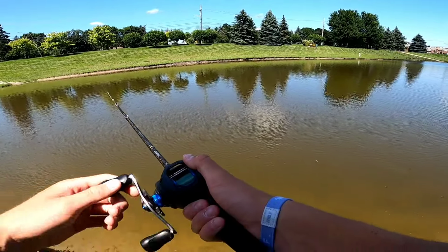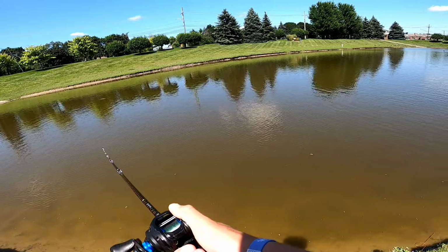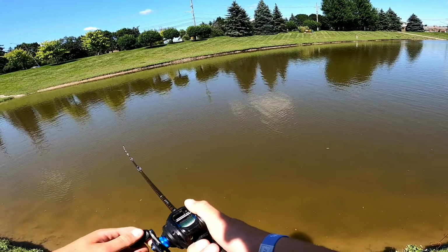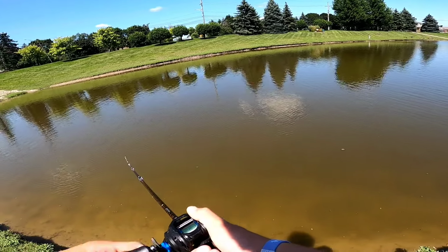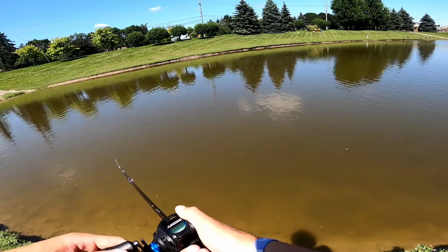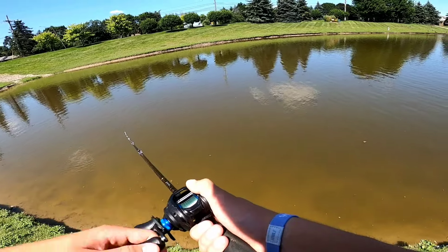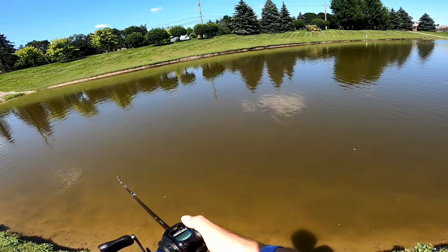So I'm gonna fish this little cove. This water visibility is basically the biggest factor of this pond. That and the fact that it's literally 3 feet deep in the middle. I'm gonna be completely honest with you guys. I'm not convinced that there's even fish in here, but I made the 5-minute drive to do it, so we're gonna give it its 30 minutes.